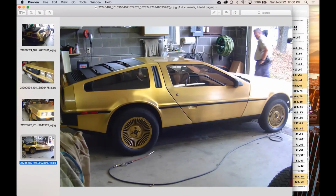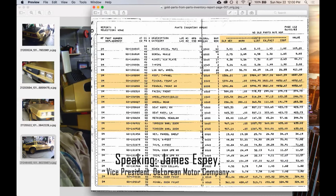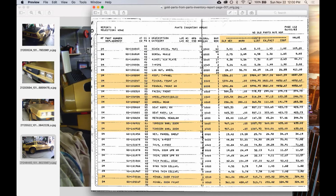We did find in the file, they had a parts list that included the gold cars and the spare parts, or I should say it included the spare parts. And I've highlighted on this scan here, in that dealer net column, that's what would have been the dealer cost on those parts. All the part numbers are prefaced with GD, and those were the gold parts. So you can see what was the expected price on those front fenders, door hinges. There's another one that shows the price of a gold wing door at about, I think it's like $24,000 for the gold plated spare door.